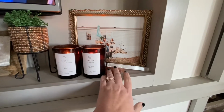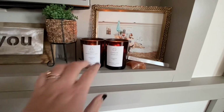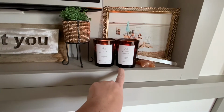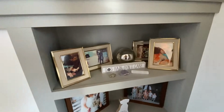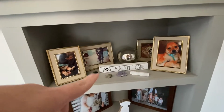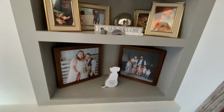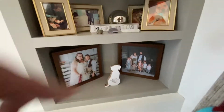And then some crystals here. And then Libra and Cancer candles, of course. Brent's a Libra, I'm a Cancer. And then more pictures. So those are just like baby pictures of our dogs. Another one of the globes. We got that at Hobby Lobby. Some crystals. Then our nieces and nephews over there. And then my brother and I. And then just a little cute little dog from Hobby Lobby.